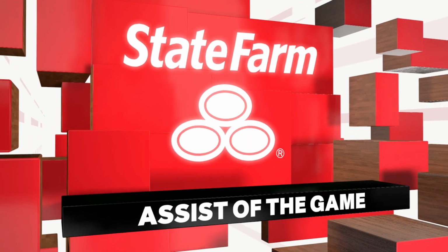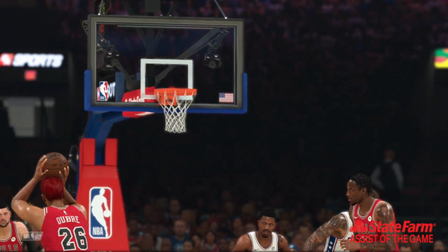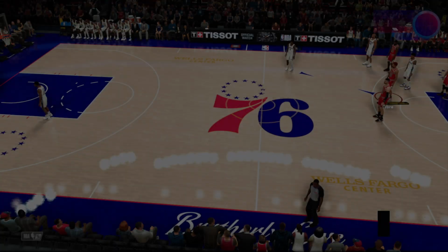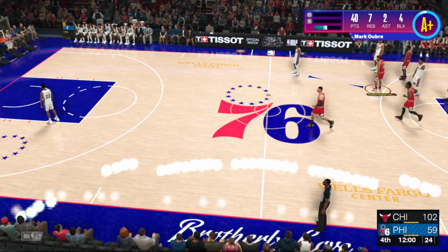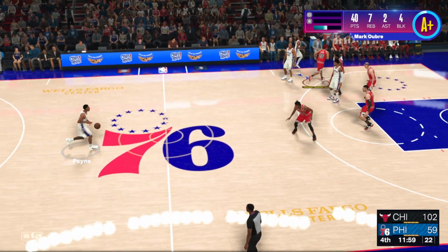And a quick look now at the State Farm assist of the game. And I'm glad this was the pick because I love this pass. Such a great dish. That's what I call court vision. There wasn't a better pass in the game, almost like he had a sixth sense.